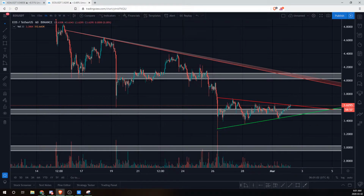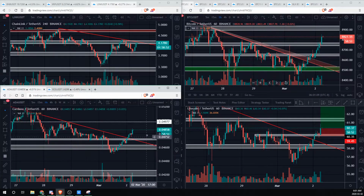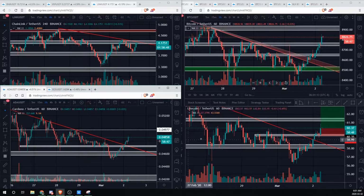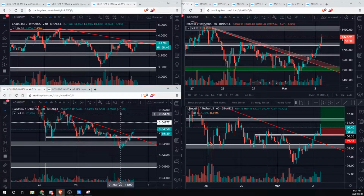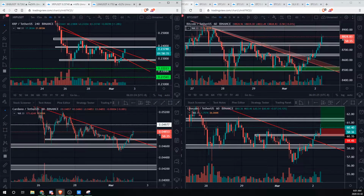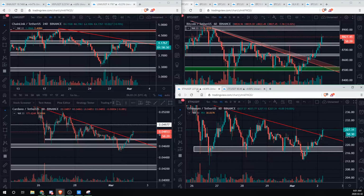Okay, got the 1 hour to close here, so we will see how the next candle starts here. That definitely pushed up as well. Kind of similar to LTC, but Litecoin had a lot more volume accumulation, that's why I liked it. Had more volume accumulation than almost any other alt, really. Mainly why I picked it.